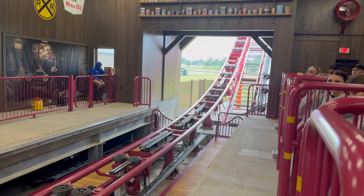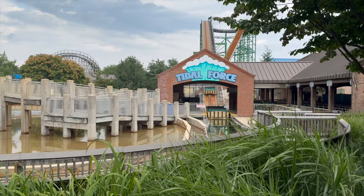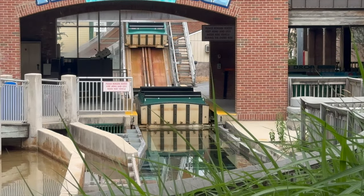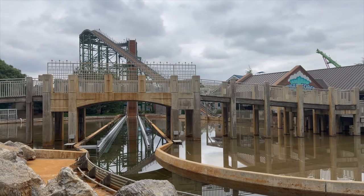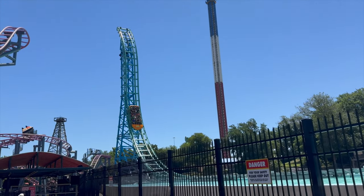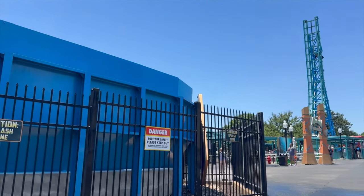Which brings me to my next point, Tidal Force. I know I've said this in previous videos, but it is looking more and more like Tidal Force is going to see its last season this year. I don't know this to be fact by any means. I do know that every time I go to Hersheypark's, there is nothing being done with this thing. Nobody's working on it. It's just sitting there. It's not open. It hasn't been open for a while now. And it is the middle of summer and nothing is being done with it.